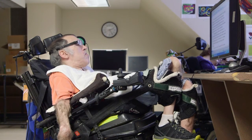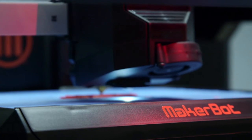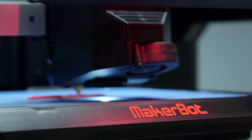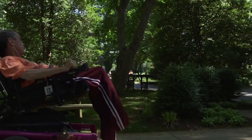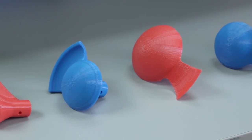Trying to predict where technology is going to go for people with disabilities, it's really wide open as to where it's going to go. 3D printing is allowing us to really look at an individual uniquely. You have between 12 and 14 basic wheelchair driving joysticks. So what we're doing now is we're taking a complete 360-degree image of their hands, and we're going to be building custom joysticks so that we're now adapting the joystick to the client.